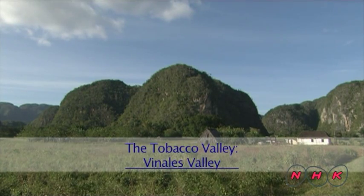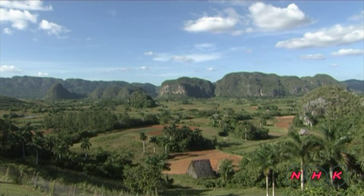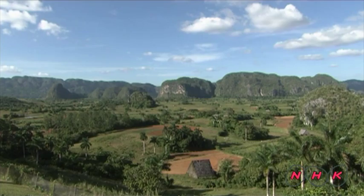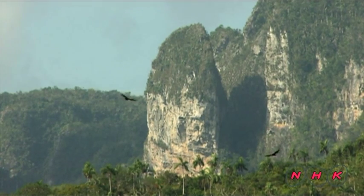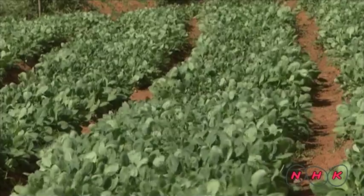The Tobacco Valley, Viñales Valley. The Viñales Valley in northwestern Cuba is surrounded by a range of uniquely shaped mountains, forming a typical karst landform. Locals fondly call these mountains ice cream mountains for their shape. The combination of a unique landscape and centuries of traditional tobacco farming have made this place a World Heritage Site.